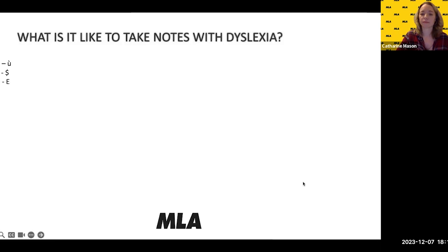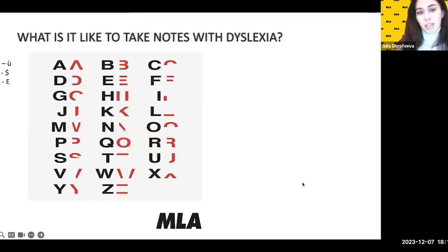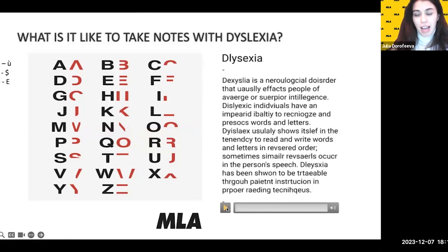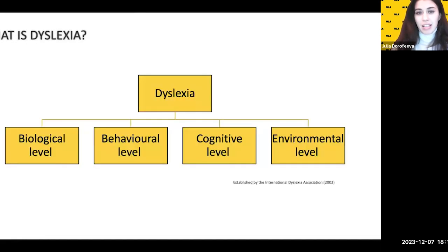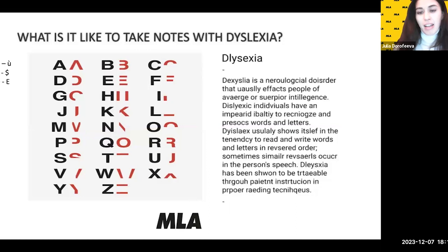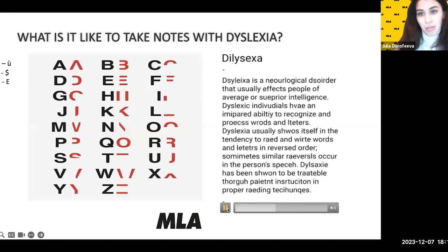So if you can also share the slide with the alphabet, that is how some of our students can see letters, right? Or in that short video of the text, if we go back a little bit, you see how letters change position, and sometimes sentences can be moving or overlapping. So it becomes hard for our students to read, especially aloud, right?